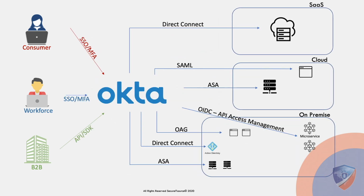Here's where Okta comes in. SecureITsource helps organizations use Okta as a platform to simplify and unify their identity programs across the board, bringing together workforce users, customers, partner businesses, and APIs all in one place.